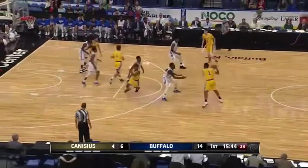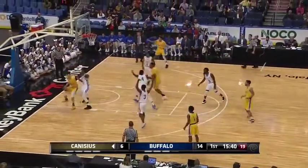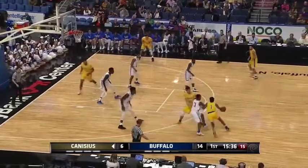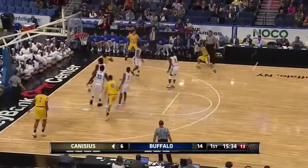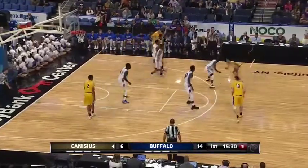Malik Johnson, the smallest man on the court, finds the biggest man right now, Planinchich, who gets it back to Johnson. Now he's going to go right through the lane amongst the trees, kicks it back out. Robertson, right there for Canisius.